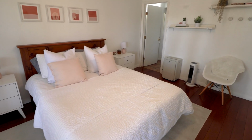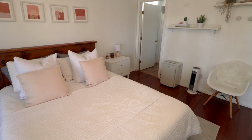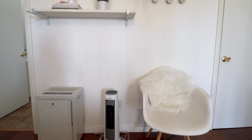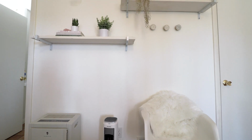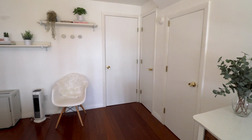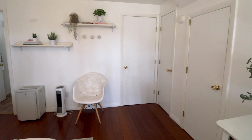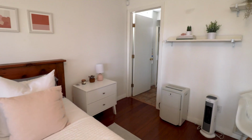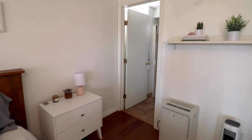But now we'll cross to the opposite end of the master bedroom to that wall. There's a few things over here. You have a chair, heater, air conditioning, 2 shelves with some more plants and decorations. Now the 3 doors on the right-hand side, that is the laundry room and 2 closets. We're actually gonna head to that door on the far left, and this is the other bathroom.